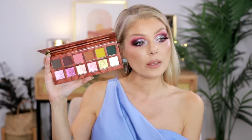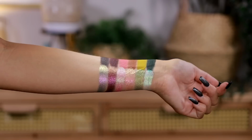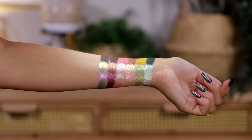This is the Fall Magic by Unearthly. It's beautiful. It's just such a pretty color story. There are some murky greens, there is a little pinky neutral, there are some darker shades. The shades here are beautiful. This is just a really pretty palette. The quality is stunning. I think this palette is a great palette. I still absolutely love it.